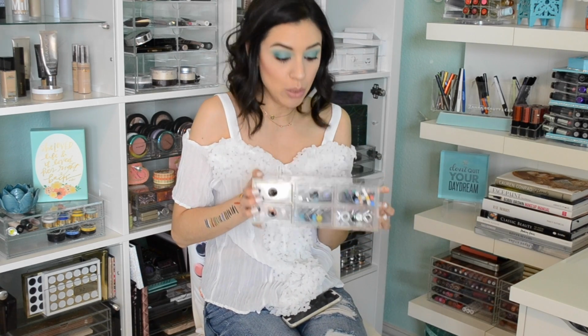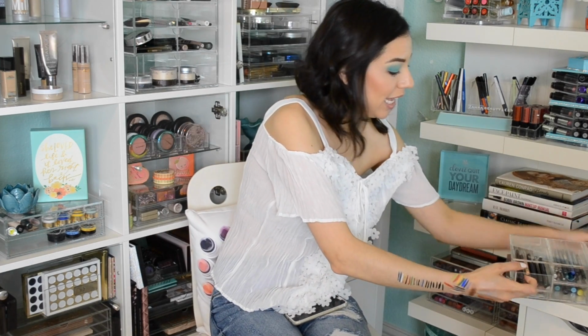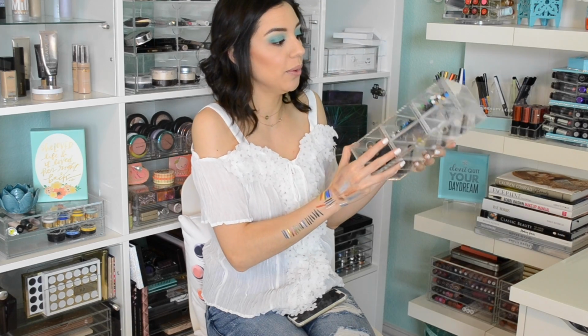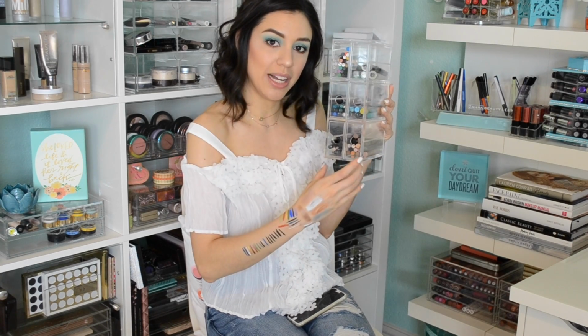So this is actually an organizer from Muji, and it can flip. You can store it standing up, or you could store it like this, and there's 6 drawers in it. If you pull these drawers out, I don't know if you guys can see, the drawer comes out like this, but if you turn the organizer upright, you can put the drawers in this way, so then they come out lengthwise, which is pretty cool.